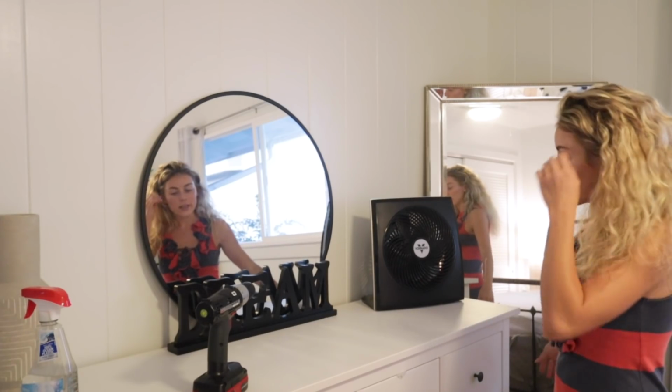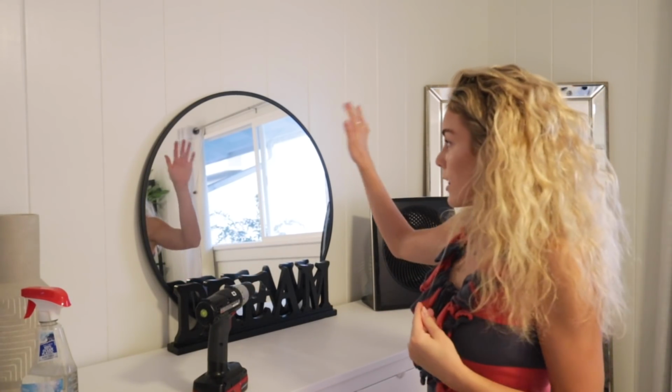I like the full length here so people can check their outfits, and then I like having this one so that way if somebody needs to get ready, there's 2 different spots. Also, I just like mirrors because they take up space and add more light to a room, in my opinion. So we are going to hang that now.